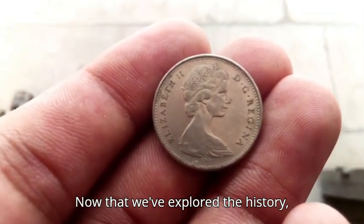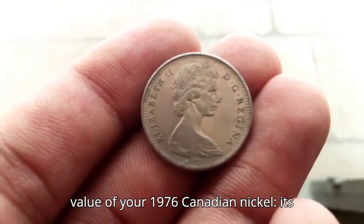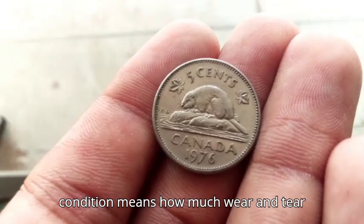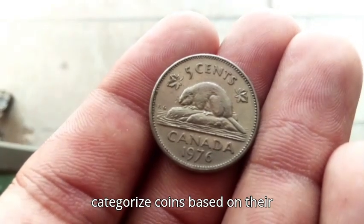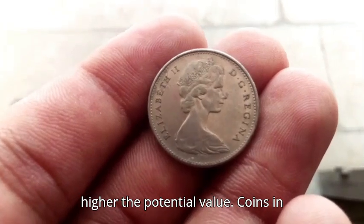Now that we've explored the history, let's talk about one of the most important factors that determine the value of your 1976 Canadian nickel, its condition. When it comes to coins, condition means how much wear and tear the coin has endured since it was minted. Collectors use a system called grading to categorize coins based on their condition. The better the condition, the higher the potential value.